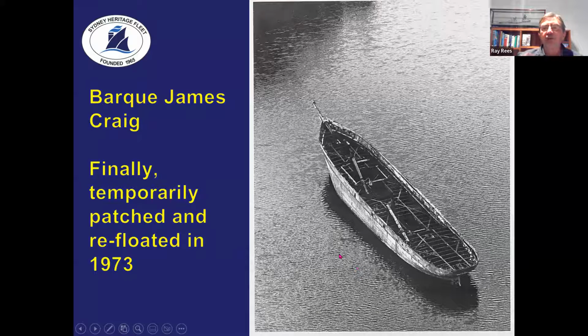Now, it turned out that by doing that, that actually prolonged her life, because she sunk into the mud and a lot of the hull filled up with mud, and it actually protected it from the ravages of rust and corrosion. And whilst people got on and stripped the hull, you can see the deck is all gone and there's only bits of mast there. She managed to stay there and managed to maintain her shape, and that made her refurbishable. So in 1973, she was towed to Hobart.